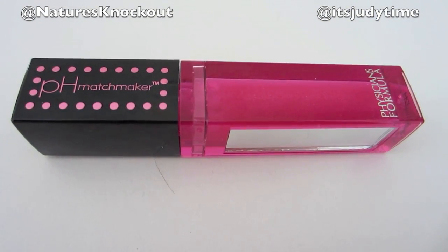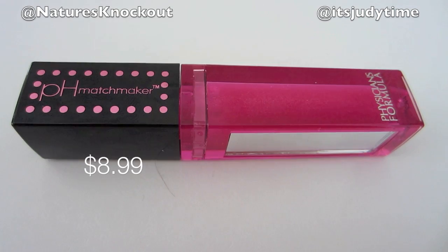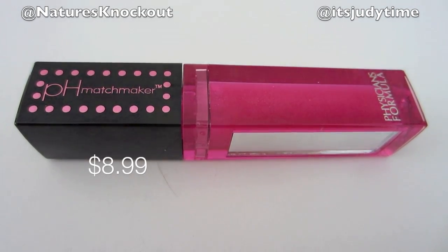It's Physician's Formula, and they have some stuff, like she said, that's natural and not, and this was one that looked decent. But it's cool. It's like a lip gloss. It's got a little mirror, and then it's got a little on-off button. Within 60 seconds, it adapts to what color works for you.